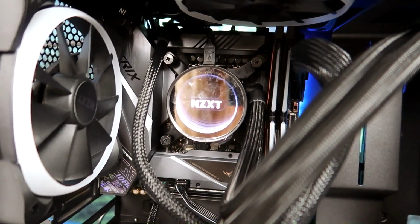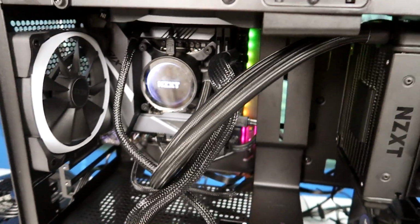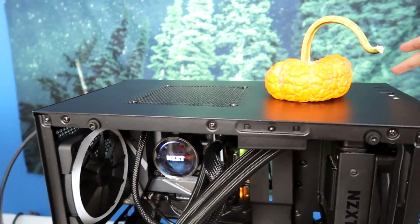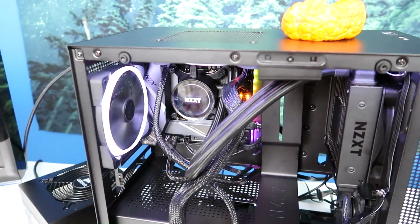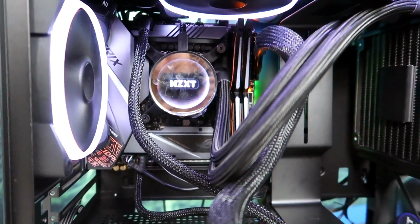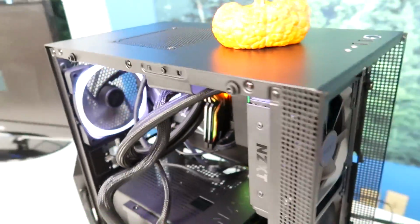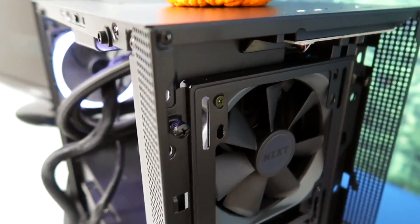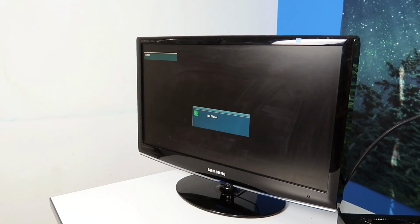Okay, we seem to have power going through the PC. I should have done this the first time I powered this on, but I didn't. Monitor is on. Hopefully we will get a signal. And let's just hope for the best. I'm gonna power this on. Okay, alright. No weird sound. Oh, we have one fan not working. Oh, sorry buddy. But things are powering on, that's good. No signal.